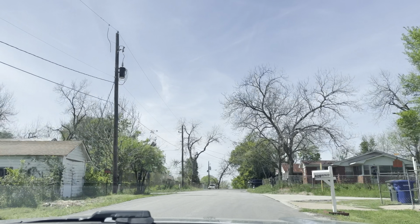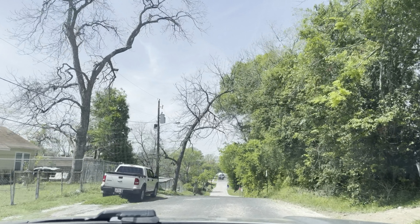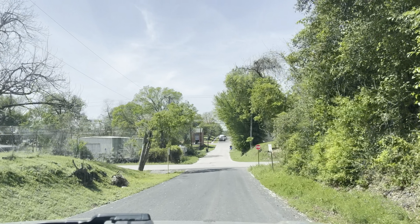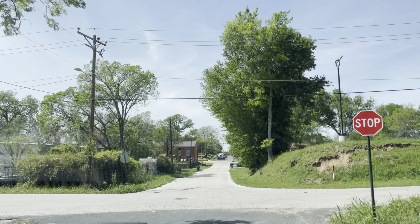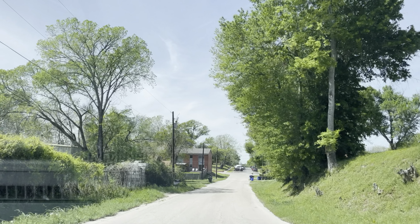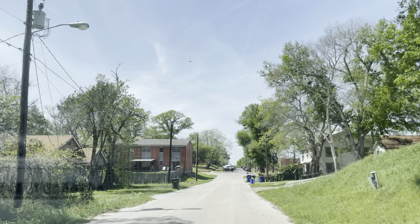And you'll see why they call it the Walls Unit. Just a minute here. Capacity, 1,705 inmates. And I learned this from my last video. You will see what they call trustees walking around in their outfits. So that's it right here, up here on the left.